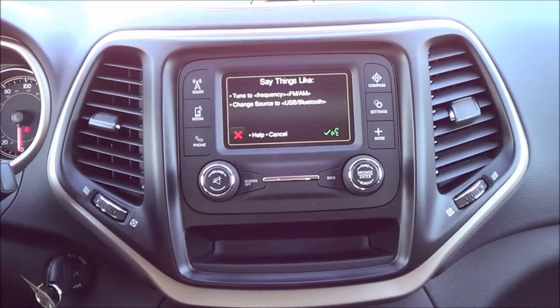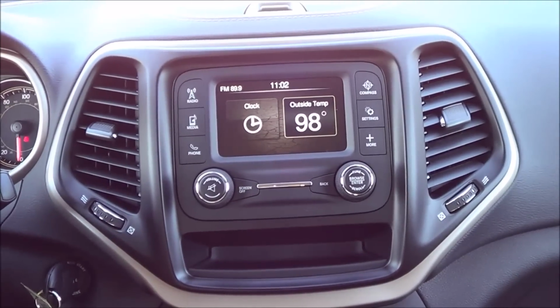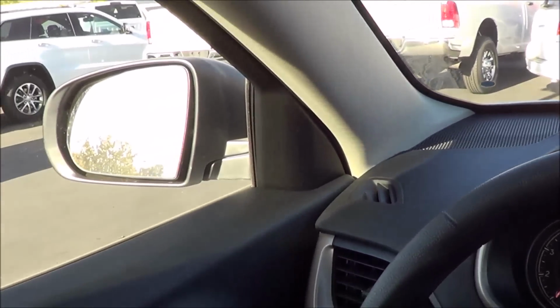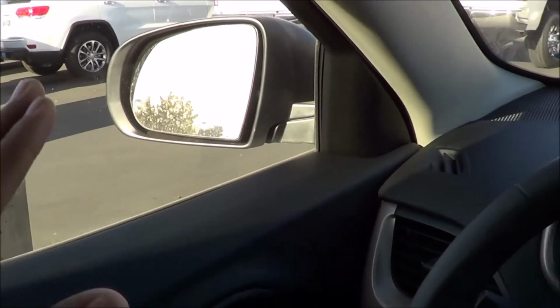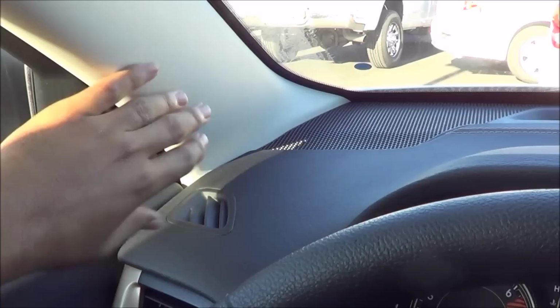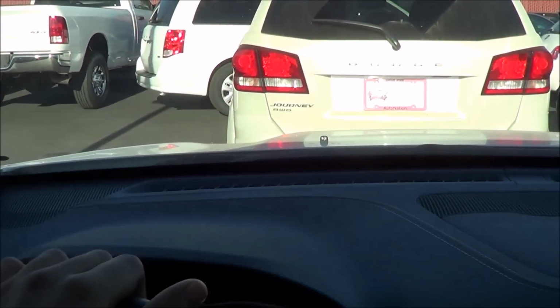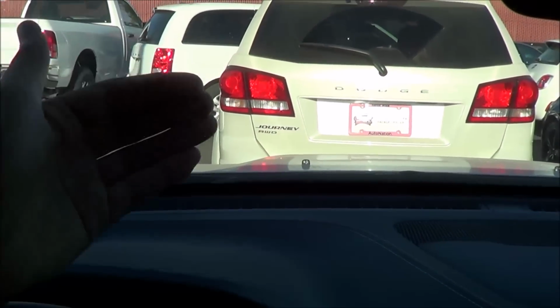Tuning to 89.9 FM. Overall, the voice recognition does work pretty well. Now, as far as visibility goes in the Cherokee, it's not one of the best in the class, and that's due to the A-pillar having a very thick base, and then also the outward visibility isn't that good through the windshield, and also the hood is very long in the Cherokee too.